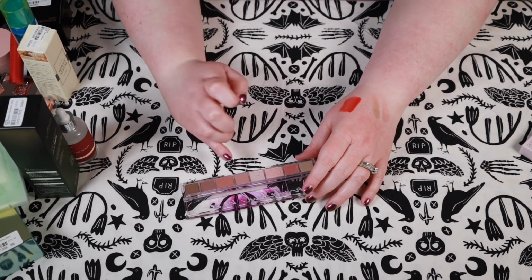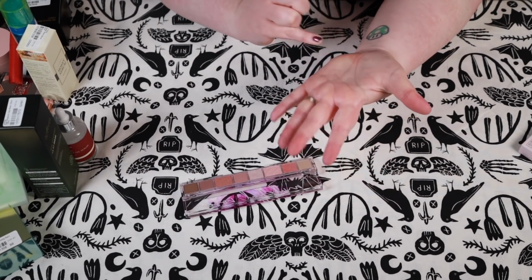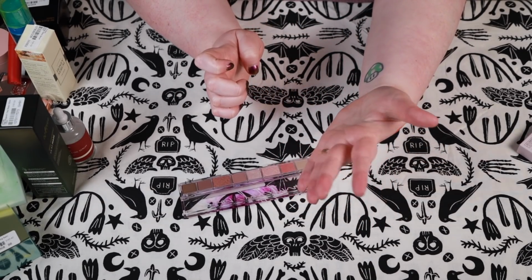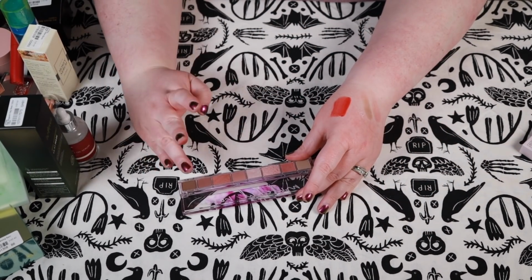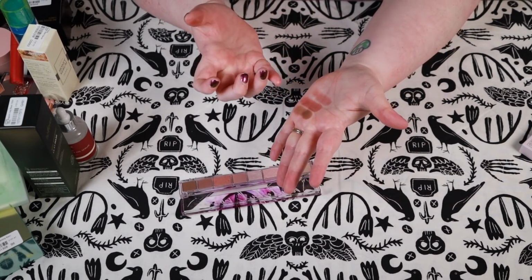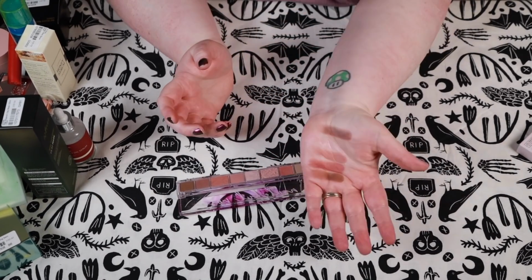Swatch-wise, not really doing it for me. Oh, but that could be kind of cool though. Oh, that's like a weird duochrome, but also very see-through. I know when it comes to Asian makeup, it's very light. It's usually a very light wash of color. But I mean, it's okay.